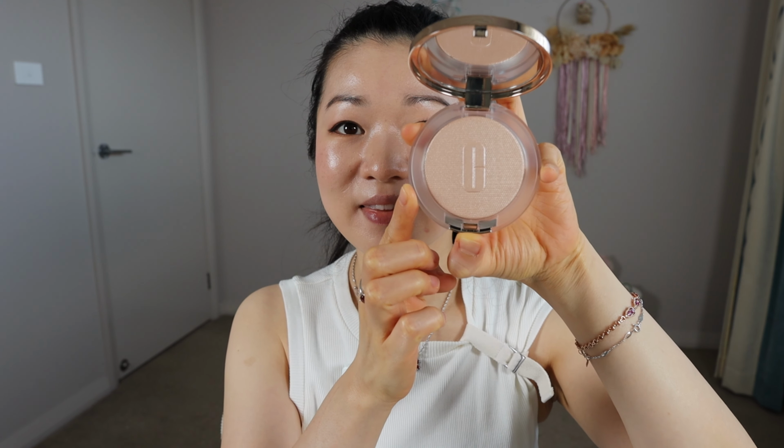Remember the glow that the liquid blush is giving me because I'm going to be covering it up with a powder to showcase this new highlighter from Clinique. This is the True Highlight Weightless Illuminator in the shade 01 Moonlit Pearl. First time swatching it on my finger here. It's absolutely gorgeous. Look how finely milled that is.